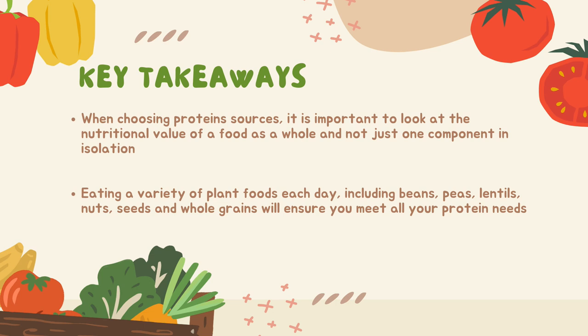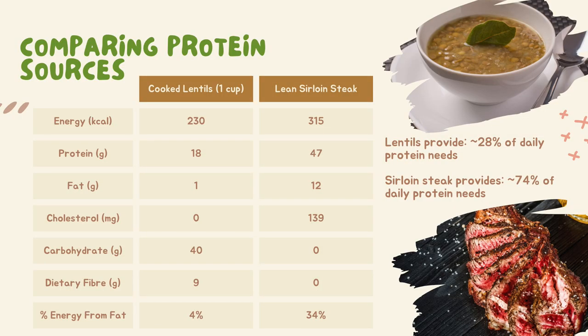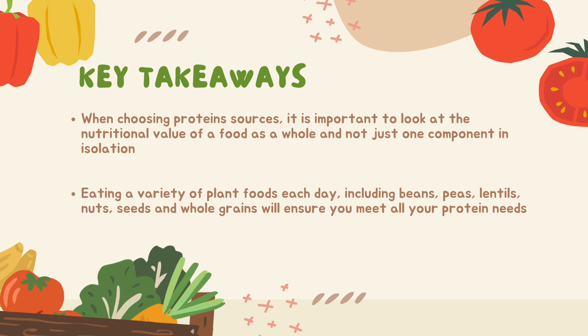Okay, so just some key takeaways from what we discussed this morning. I want you to remember that when choosing proteins, it's really important to look at the nutritional value of the food as a whole and not just different nutrients in isolation. So remember with that example of the lentils and the sirloin steak, we want to look at the whole picture when selecting our foods. And then additionally, by eating a variety of plant foods each day, incorporating lentils, beans, whole grains, nuts and seeds will ensure that we're getting our body's protein needs from plant sources.